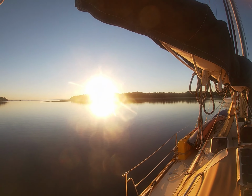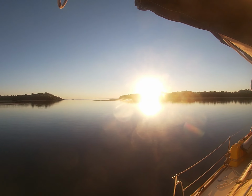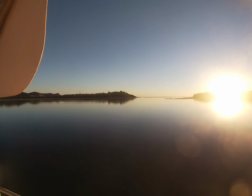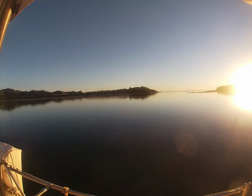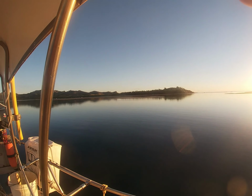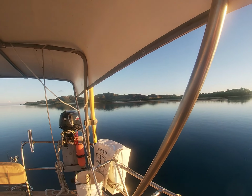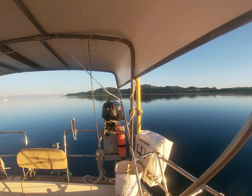The sun rises over another beautiful day here in Musket Cove in Fiji. But today is not like any other day. Today is the day of the Musket Cove Regatta. And very soon this quiet, tranquil anchorage will look something like this.